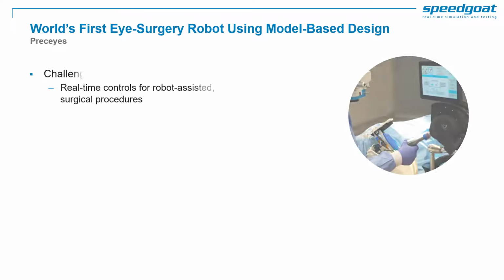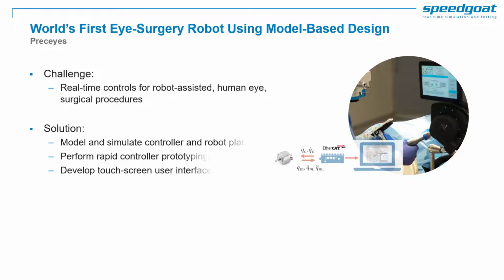Thanks, Mathieu. Note that the early modeling work is vital for later testing stages such as hardware-in-the-loop testing. For example, our customer Precise developed the world's first eye surgery robot using a very similar approach. While constructing a model of the robot's kinematics and dynamics, the engineers conducted system identification using Speedgoat target hardware with EtherCAT interfaces to excite the robot's motors and measure the response.